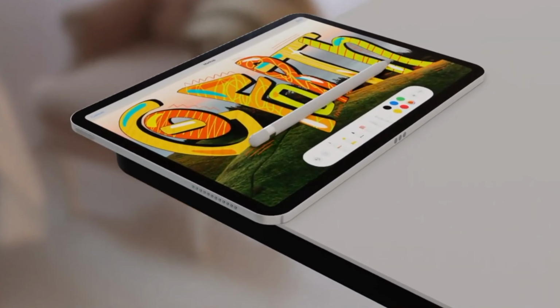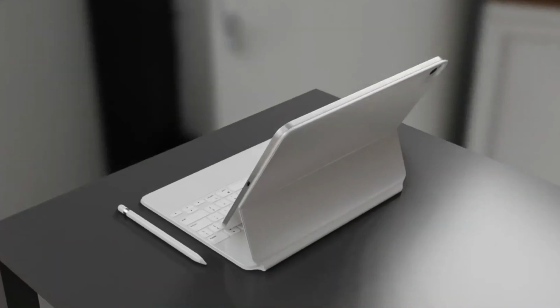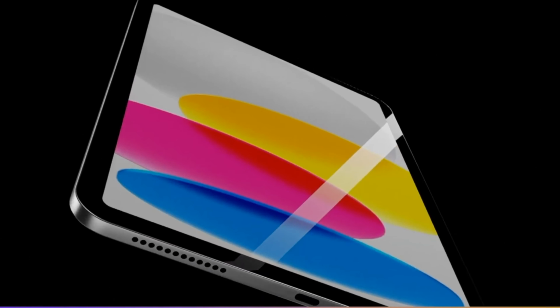Apple is all but confirmed to release an 11th gen iPad that is set to replace the 10th gen iPad that is aging and was released in 2022. The 11th gen iPad is going to be the base model iPad that is more geared towards those on a budget, like students or anybody buying an iPad for a child, for example.